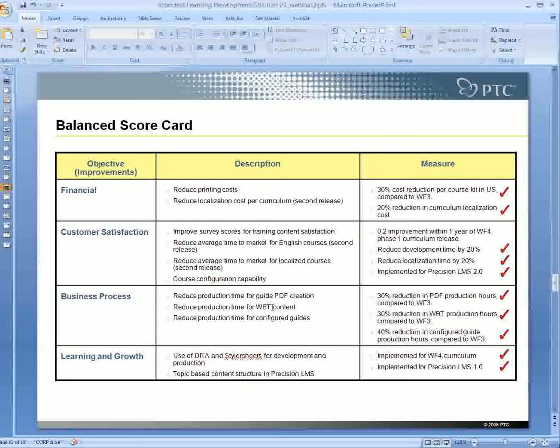If you look at the business processes, they wanted to reduce the time it took for the PDF creation, for the WBT content, and for configuring guides. And we did 30 to 40% reduction in all of those.